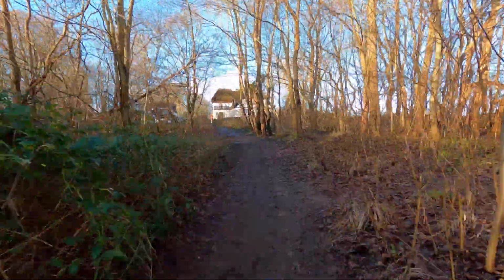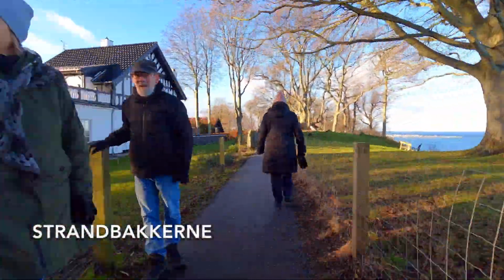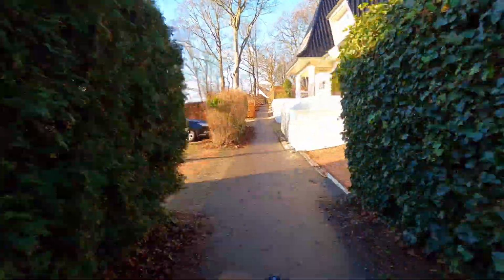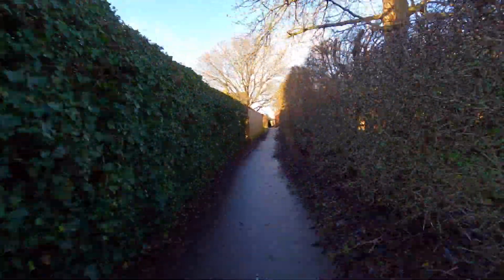So now this path is going to lead us into the city of Gilleleje. Wonderful little fishing village on the coast, still active fishery going on. But right now we're in one of the posher neighborhoods right on the beach here, called the Sea Hills, or maybe the Beach Promontory. Lots of nice houses and great views.